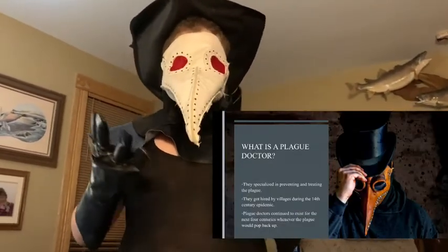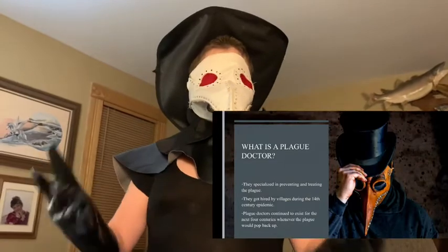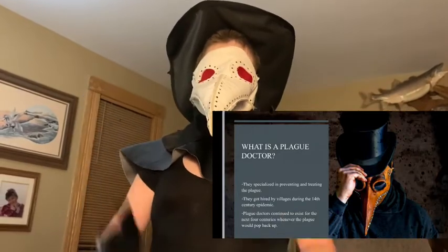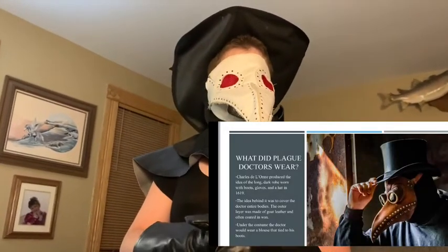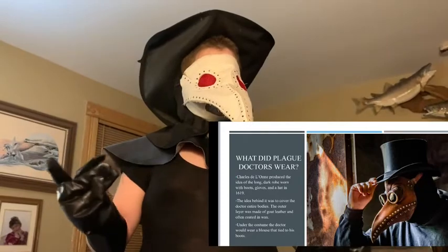They specialize in preventing and treating the Black Plague. They got hired by villages in the 14th century. Plague doctors continue to exist for the next 4 centuries whenever the plague would appear again. Charles de Lorme produced the idea of the long dark robe, boots, the gloves, and the hat in the 1600s.